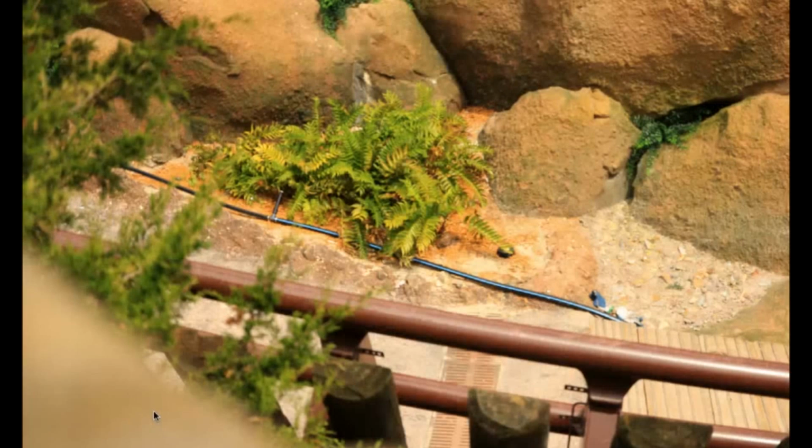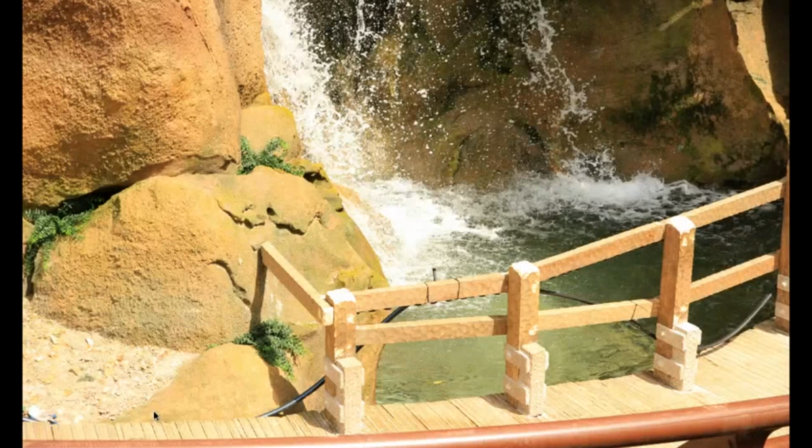Now, what I thought were those electrical wires actually turned out to be irrigation hoses. So they are watering the real foliage around the attraction. They are doing that for sure, but I think another purpose that these hoses are filling is spraying some mist on these rocks here. I think they're trying to get some more natural looking algae on the rocks. And to assist that, I believe they're using these irrigation hoses.